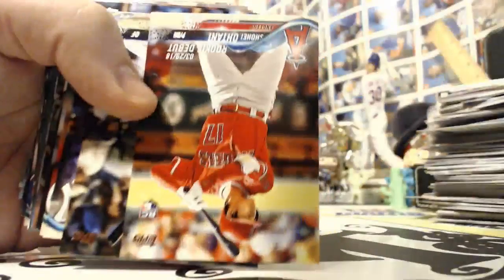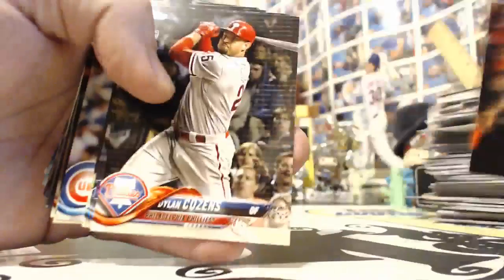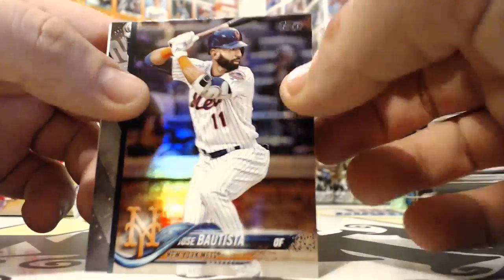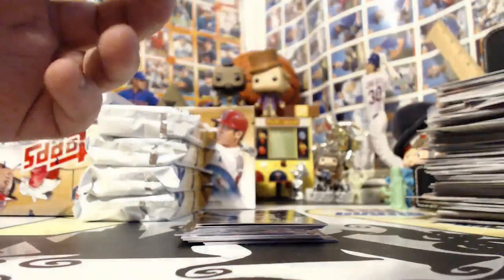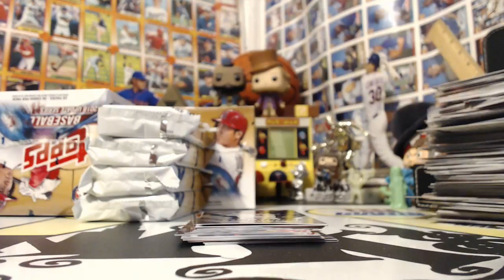Ohtani. Gleyber. All right, Eugenio Gold, Tim Raines, Batista, Joey Bats, Rainbow Foil. All right, Paxton throws a no-no. That's a black one. Very nice. Seattle Mariners to 67. Nice card. Yeah, the Jeter to 25, I'd say, was the nicest so far, I think.